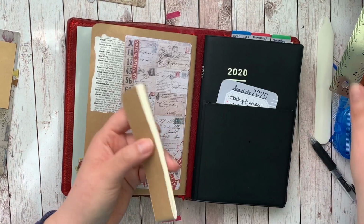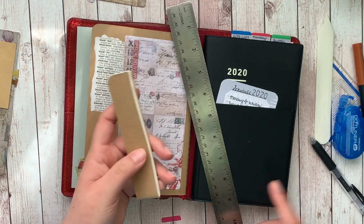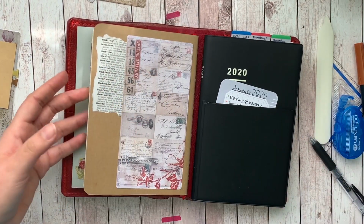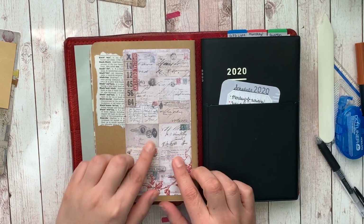And it didn't take much effort. I just used a metal ruler. This one I ended up, I think, getting from Walmart. And then my Fiskars cutter. And I just slowly worked it until it came off. Easy breezy. So this is, again, another Tim Holtz journaling card.